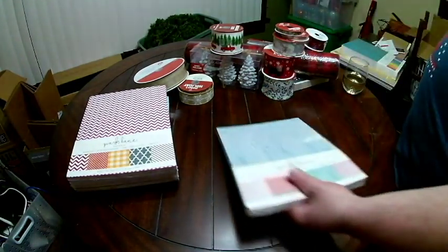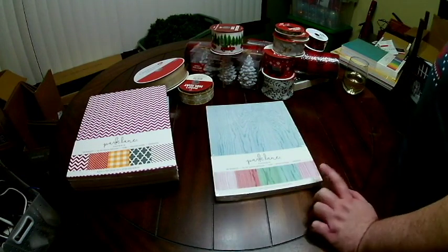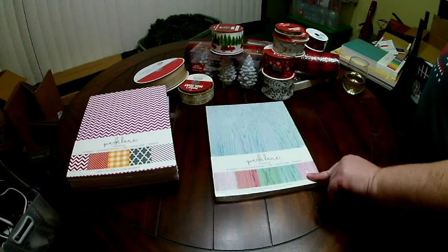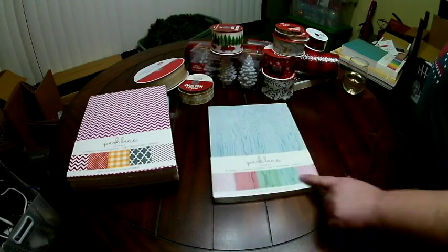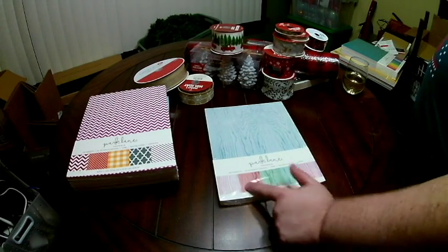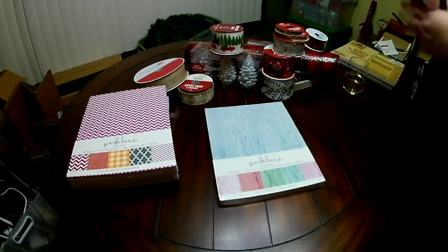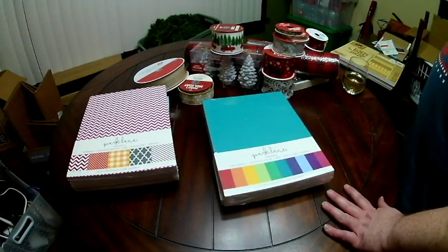Then this I saw and I was like, oh my god. It's not really the colors that I would want in a wood grain, but I could definitely find a use for this. It's all wood grain patterns in here, from pink all the way to purple, blue, green, red. Very cute. And then just a basic pack of vibrant colors.